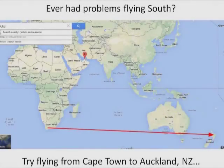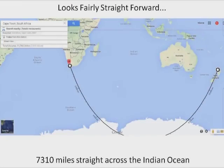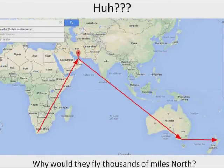So thank you, Mark. The crux of this issue is the lack of direct flights in the Southern Hemisphere. I took a look at some of these flights and particularly focused on flights from Cape Town to Auckland, New Zealand. Generally, flights in the Southern Hemisphere tend to be indirect with one or more connections and lengthy layovers. Such is the case with this one from Cape Town to Auckland. This flight came out around about 37 hours with a connecting flight in Dubai. Now, if you look on a map, Cape Town to Auckland is a straight shot across the Indian Ocean, 7,310 miles. That should take about 12 hours. But in this case, we're going thousands of miles north to Dubai, then back down south to Melbourne, and then across to Auckland. It doesn't make any sense.